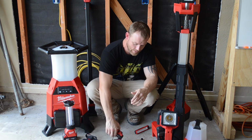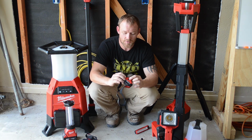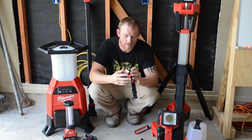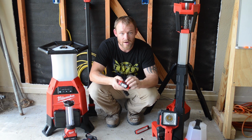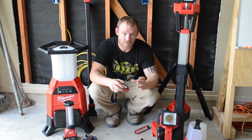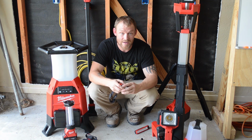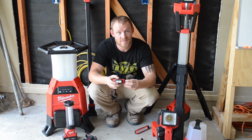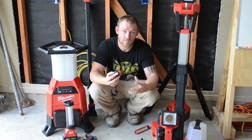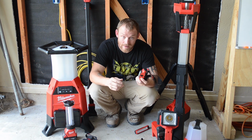So I really do like that this has the micro USB charger in it. One thing I've found, I can't say about this specifically, but with a lot of lights, you have to be careful when you're using a micro USB whether or not your charger is specifically made for that application, because sometimes you can feed too much current to these while they're charging, and they end up reducing the longevity, the life of whatever it is you're charging.